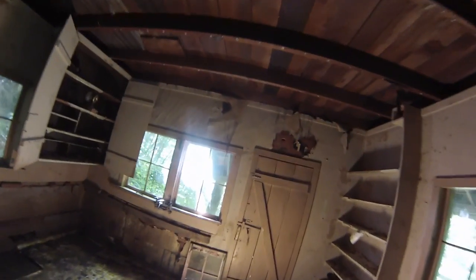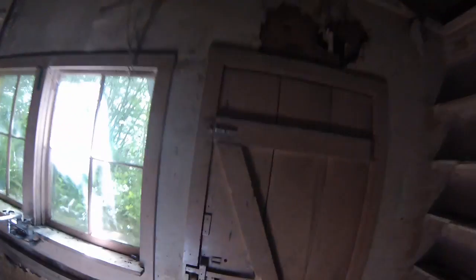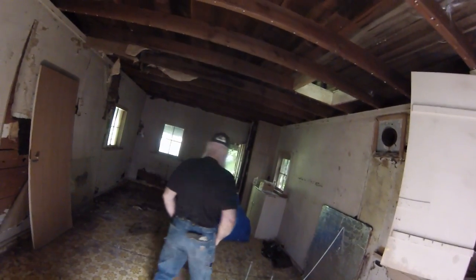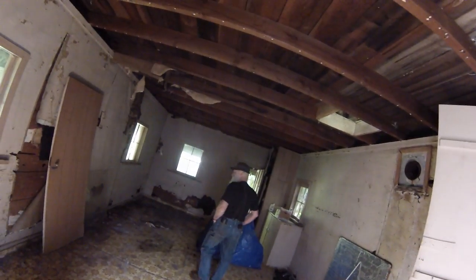Dang, look at those door latches. That is awesome. You know, Sarah was telling me. And how old is this building? The mainframe. This used to be one of the old post offices up here. They figure it's pushing 100 years old. Wow.